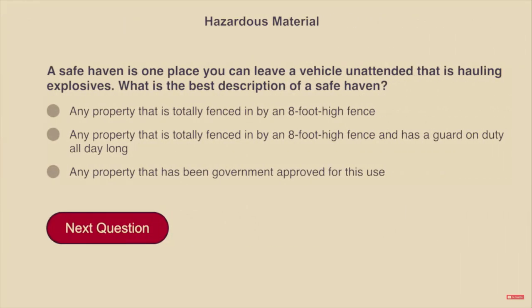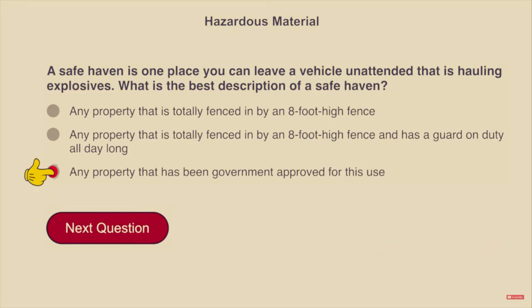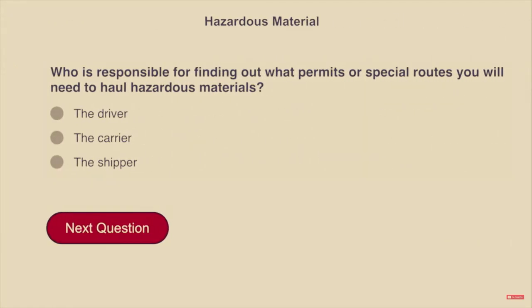A safe haven is one place you can leave a vehicle unattended that is hauling explosives. What is the best description of a safe haven? Any property that has been government approved for this use. Who is responsible for finding out what permits or special routes you will need to haul hazardous materials? The driver.